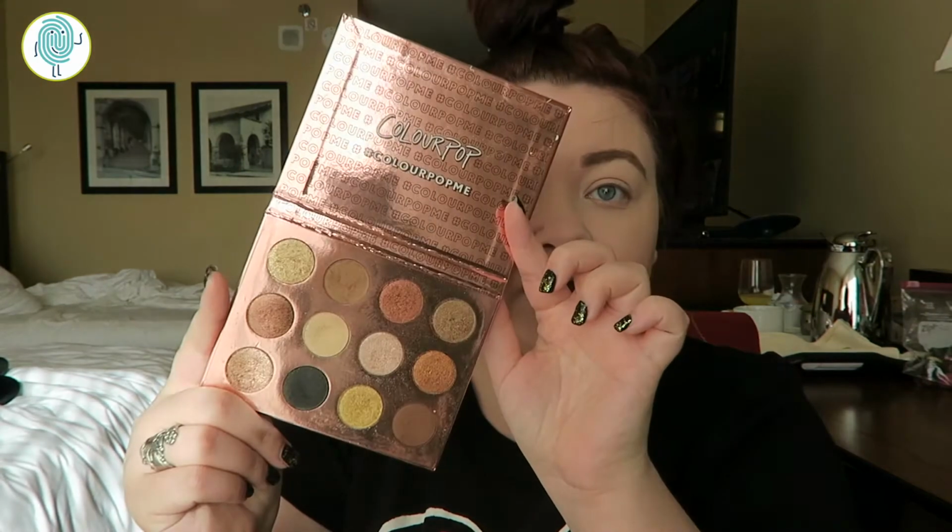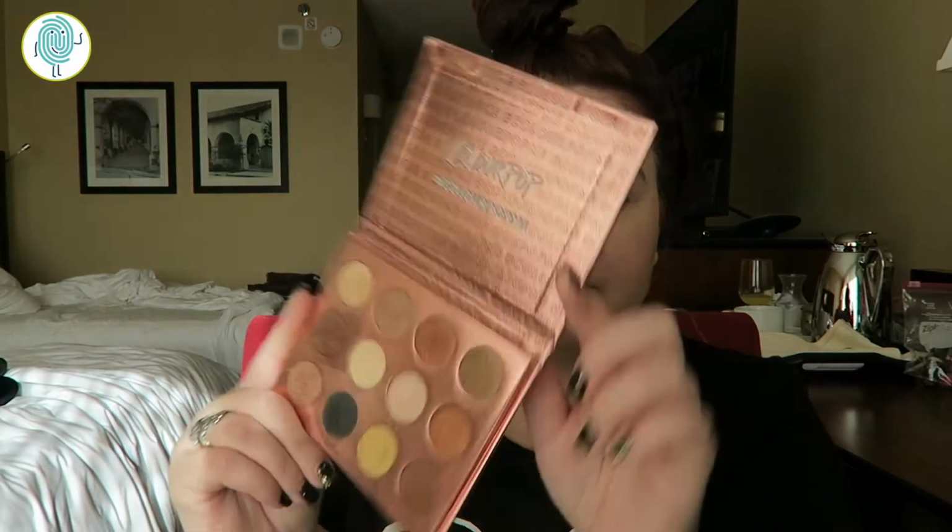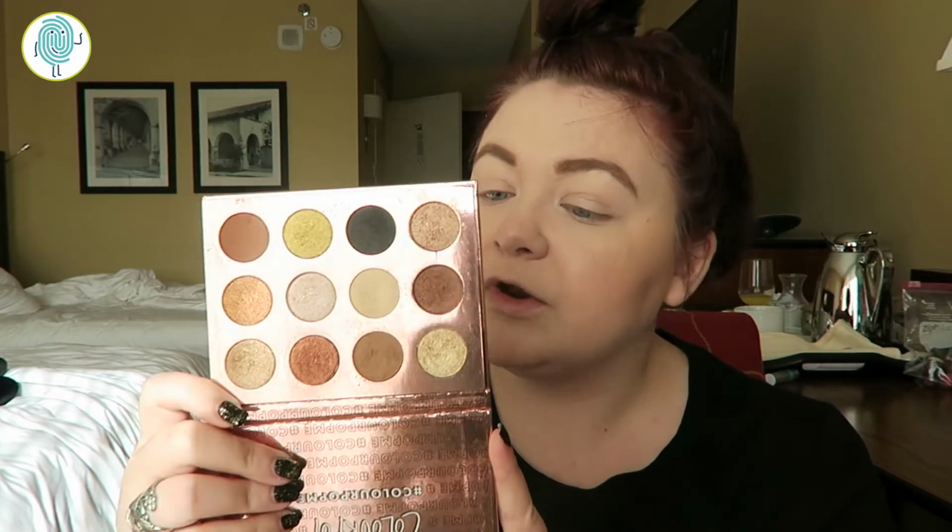For my eyeshadow, I'm going to be using this palette by ColourPop. The palette's name is I Think I Love You. And it's just a really pretty palette. It's got all the basic colors in it for a neutral look, but you can also add some glitter and glam to it if you'd like. I like taking this with me whenever I travel because, like I said, it's so versatile. You could use it for basically anything.